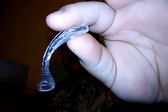This here's the white color. A couple other of my favorite colors. The crystal shad. This here is the just plain clear. It doesn't have any flake. Awesome bait right there. Green pumpkin. You can't never go wrong with green pumpkin magic.